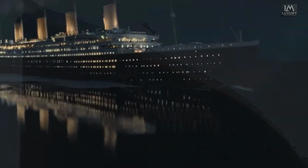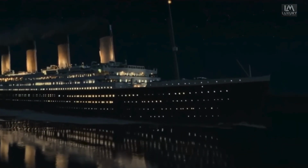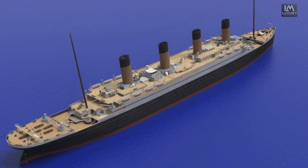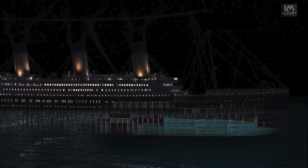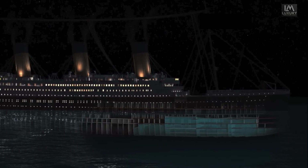Could the Titanic have stayed afloat longer? Engineers today believe that had the ship's bulkheads been higher, or if the iceberg had struck head-on instead of scraping the side, it might have survived the night. But with water spilling from compartment to compartment, the ship's fate was sealed.